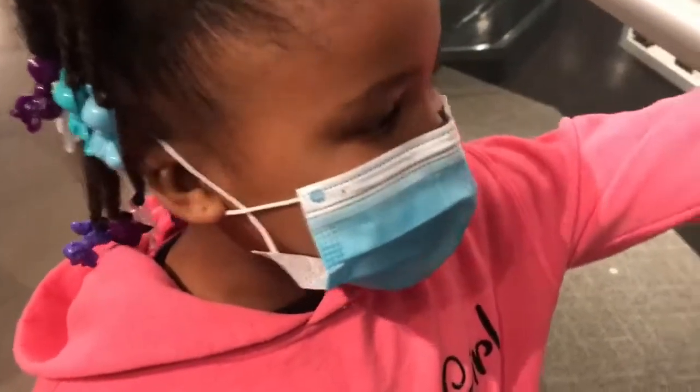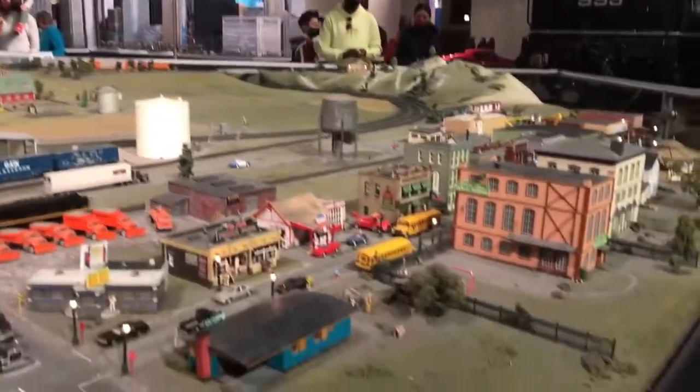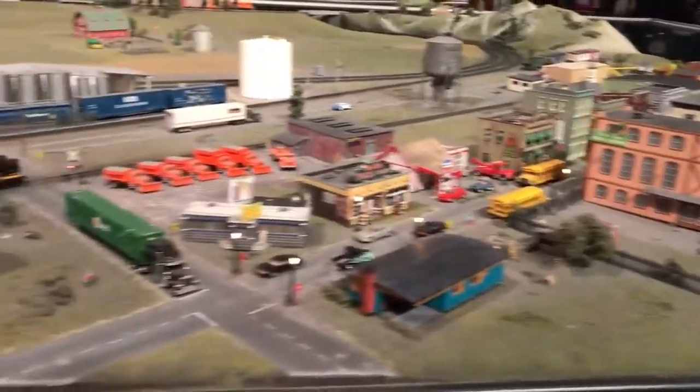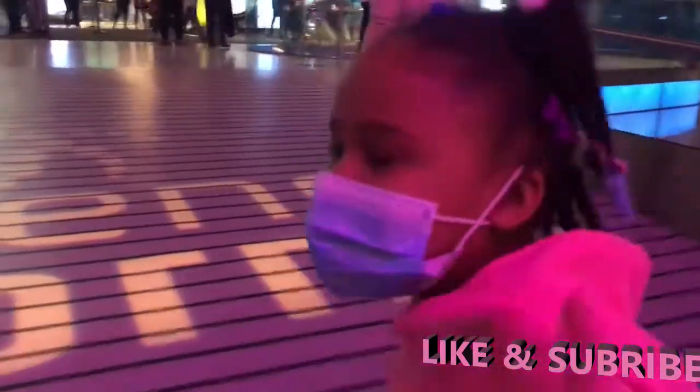Guys, look at the city! What is that? That little building. I don't know what that is. We're about to go to the tornado! Come on!